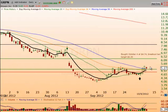Chart pattern setup I think is still excellent. It just may want to sit here for a couple of days before it starts moving. That's a possibility. So we'll keep an eye on that one. Certainly keep it on the watch list.